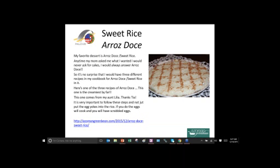Got it. For those people that went, I really don't want to add the egg, fine. It'll just be a lighter color on your rice pudding, and it won't be as creamy. But if that's not what you wanted to begin with, that works out fine. There's no right or wrong.